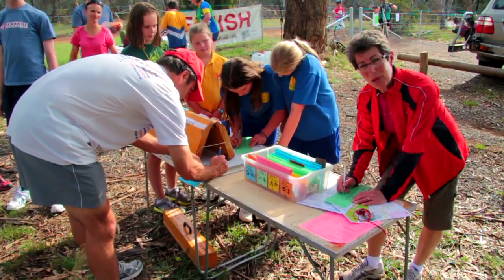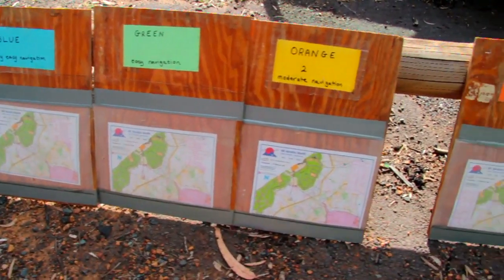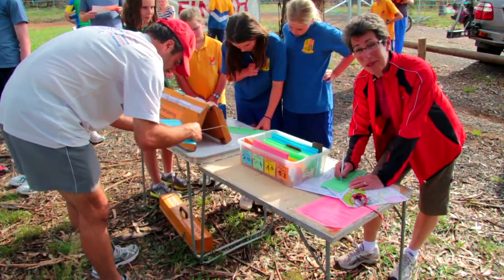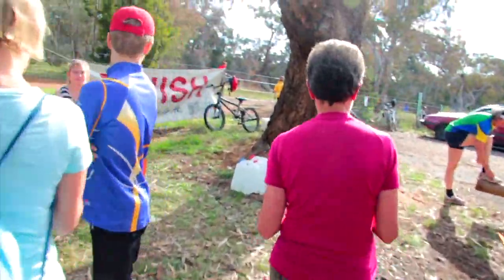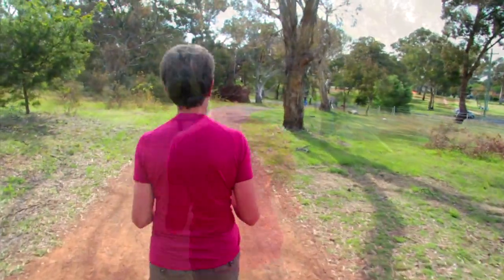Today I've chosen to do a course with moderate navigation. That means not all of the controls are on linear features such as tracks and fences. I'll have to rely on my compass to navigate my way through the forest. My course is also a little bit longer today. I wonder what time it gets dark.